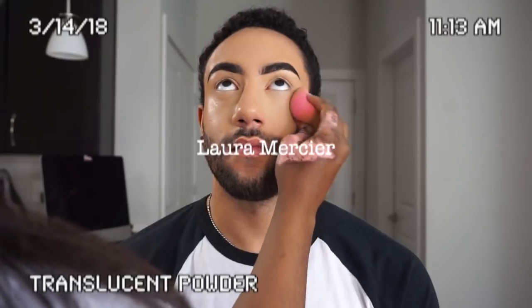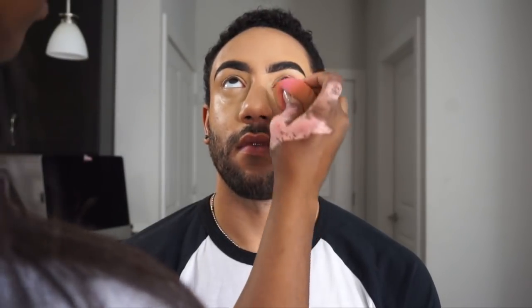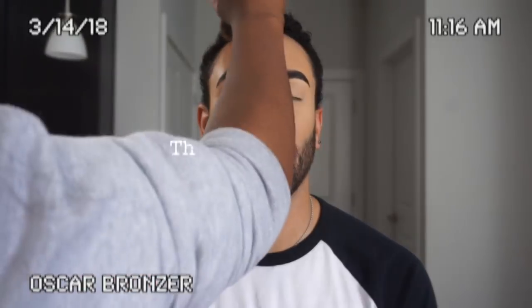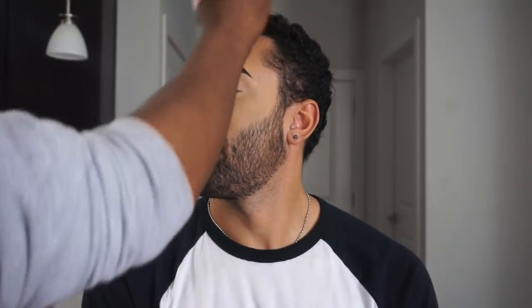Also, I'm setting his under eye now with Mercier, and this is just a regular translucent powder. It's pretty basic. I mean, it just looks really good, and it has no flashback, and it's just a really good translucent powder. I have him look up when I'm applying it under his eyes, just so I can make sure there's no creasing under the eyes. Now I'm applying the Balm Cosmetics Oscar Bronzer, and we really wanted to go for a really nice bronzy look, so this is perfect for it.